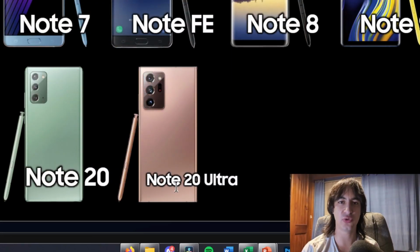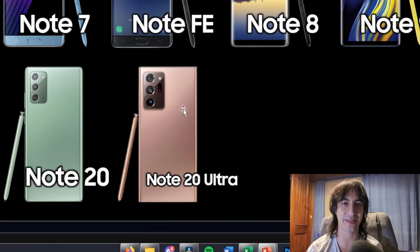Instead of having the 100x zoom that the Galaxy S20 Ultra had, this thing had a 50x telephoto zoom. It also didn't have the stupid text on the back that the S20 Ultra had. The 50x zoom at this time was definitely a lot better because the processing for the photos just didn't look good on the 100x on the S20 Ultra, because that was a first gen thing.